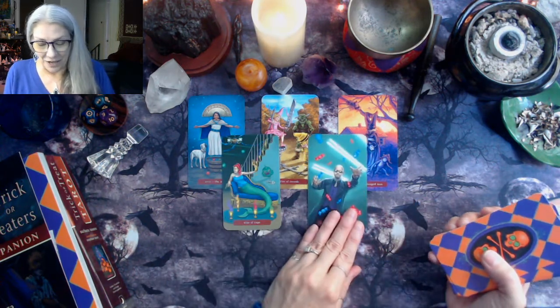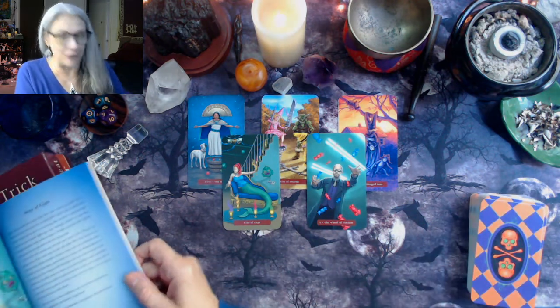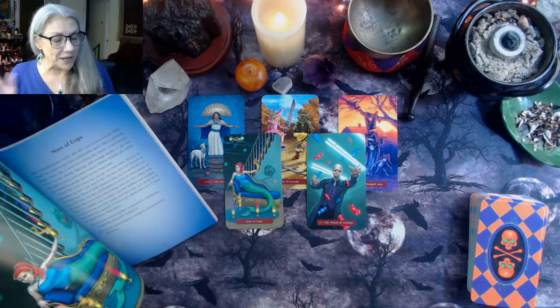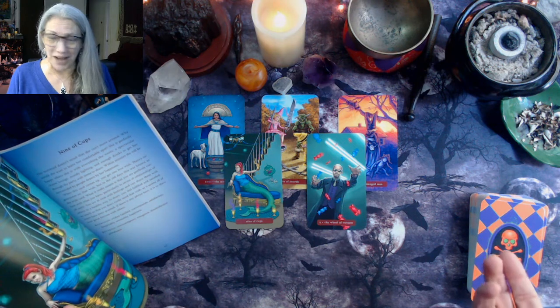Here's the Nine of Cups. I'm just going to go for keywords, although the writing is just so fabulous. So I turned right to it. So she really wanted to come out here. Our mermaid doesn't mind that she can't move around. Why would she want to leave her comfortable spot? Yes, because she'd be hopping.